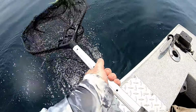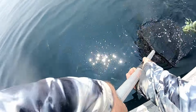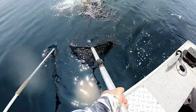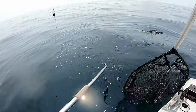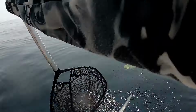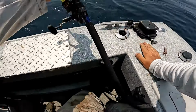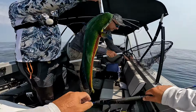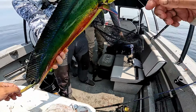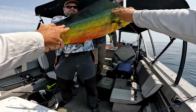There you go. Let him come around again. Yeah. Here he comes. Here he comes. The bull. Oh. Got him. Yep. Here he comes. Boom. There you go. Boom. Woo! Okay, nice. There you go, man. Flip him over a little bit, boss, so we can see him.